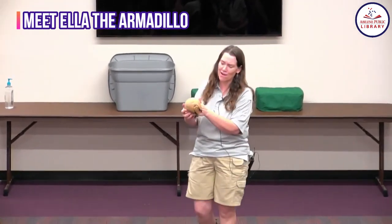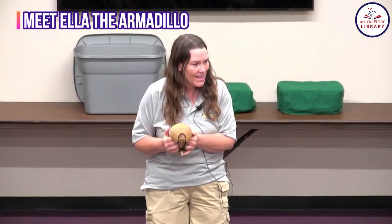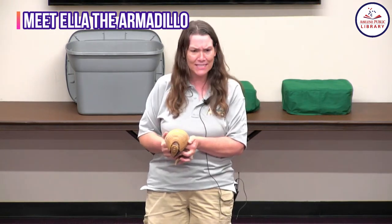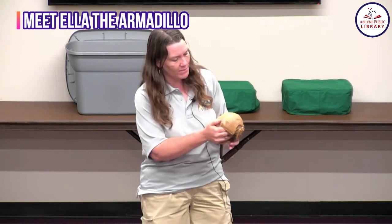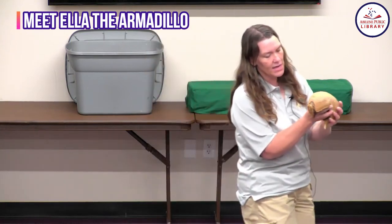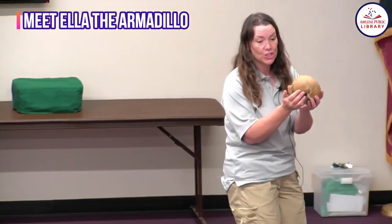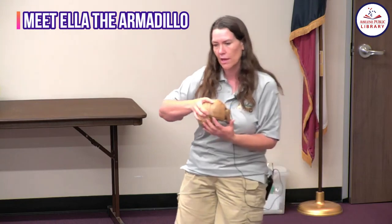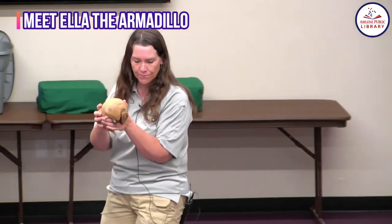9-banded. We have a 9-banded armadillo in Texas, and it is actually one of our state symbols. It is our state small mammal. Now you know one of our state symbols. So Ella here is, like I said, full grown. She is one of our only armadillos that can actually curl up into a ball. You always see the cartoons where the armadillos are curling up into a ball, but 3-banded are the only ones that can actually do that.